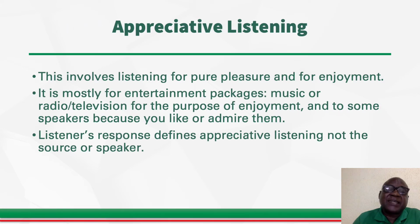Appreciative listening. This is when you are listening for pure pleasure and enjoyment. So, listening to music, radio, TV sometimes fall under this category. The listener's response defines appreciative listening, not the source or the speaker.